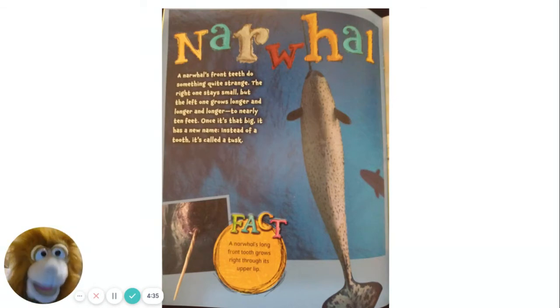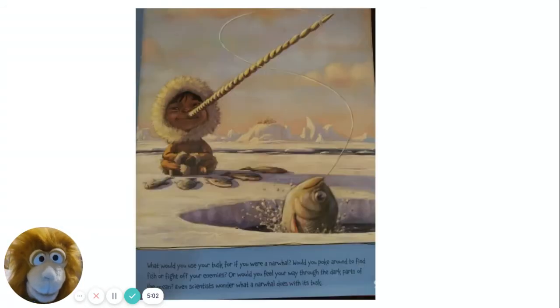Boy, I tell you what, I've never known that a narwhal, that is a tooth that turns into a tusk. A tooth that turns into a tusk. Fun fact, a narwhal's long front tooth grows right through its upper lip. Whoa! Right through its lip. That's, man, let me think about that for a second. I would not like for a front tooth to grow through my lip. Oh, like the young man right here.